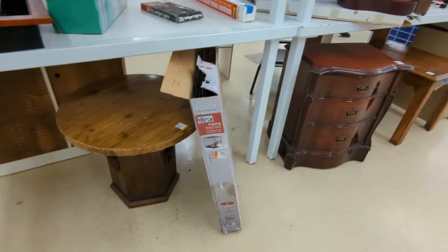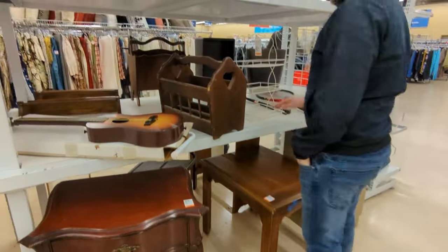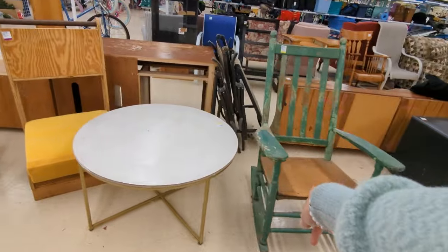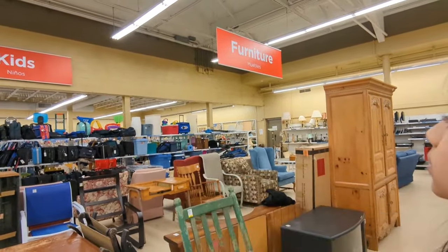Did you see these coffee tables? There's new ones, there's old ones, all kinds of coffee tables. It was so cool. Like this one, the white one that's so in. These are all vintage rocking chairs. That's what I'm pointing at. Vintage, vintage, vintage.